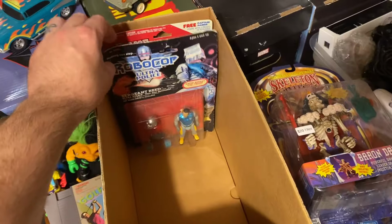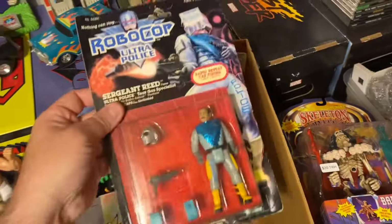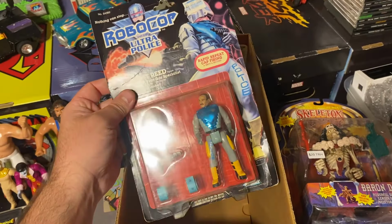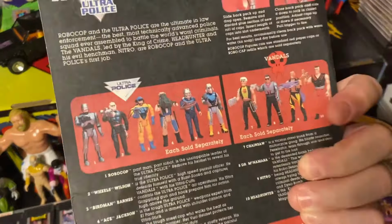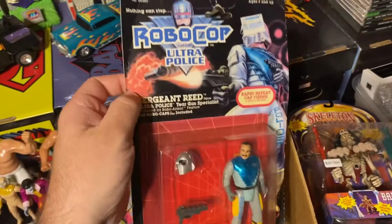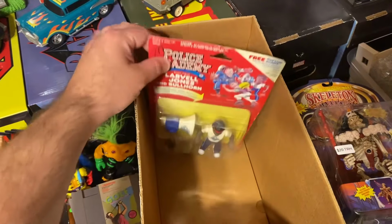And then I also picked up the RoboCop Ultra Force. This was only $5, so I had to get it. Some classic 1988 goodness here. So really cool. Excited about these. I used to have a bunch of these figures when I was a kid. And the vehicles. I mean, RoboCop. How awesome is that?